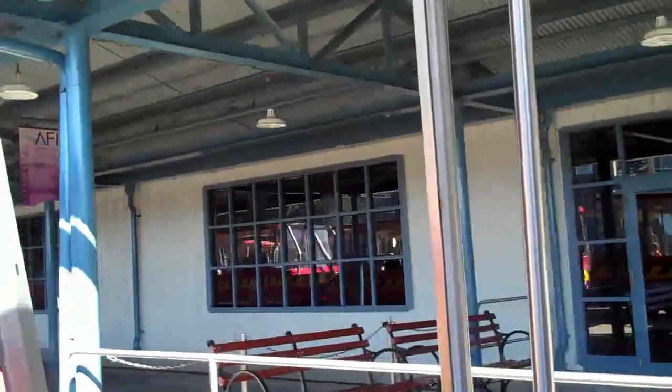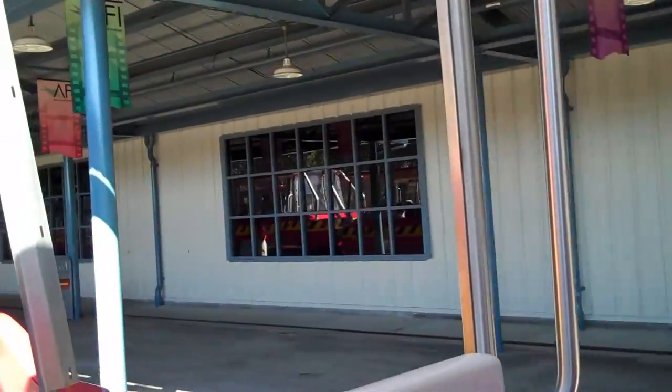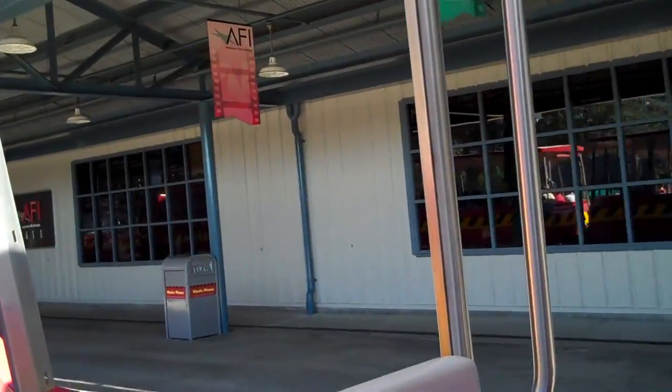Please stay seated until our tram comes to a complete stop, and check around you for any personal items that may have fallen during our trip. Well, as they say in Hollywood, that's a wrap. Thanks for joining our Backlot Tour, and we hope that you'll come back to visit us again soon.